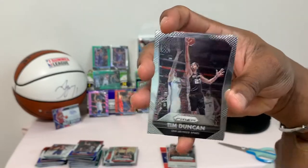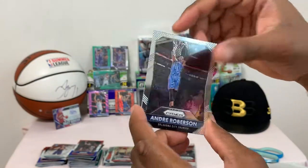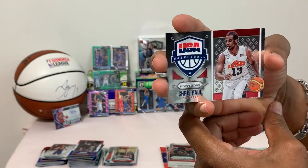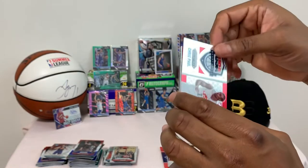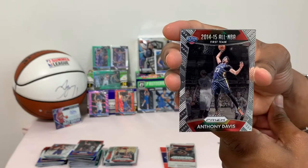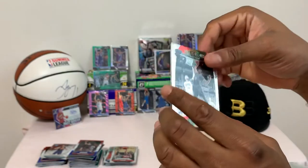Tim Duncan. Robertson, same players over and over. All-star, Chris Paul, USA. All-star of Mr. Davis, has been traded to the Los Angeles Lakers.